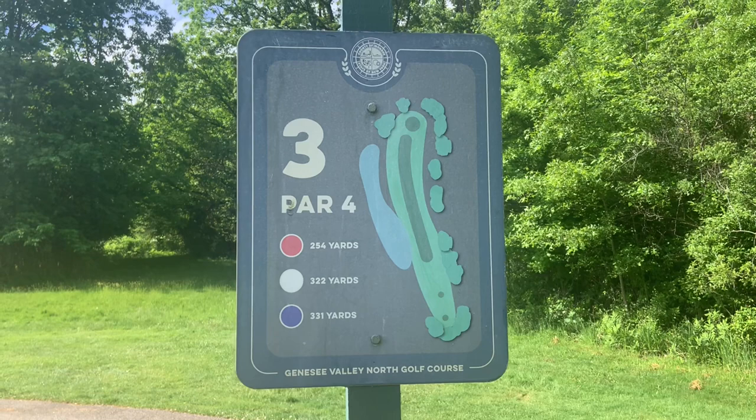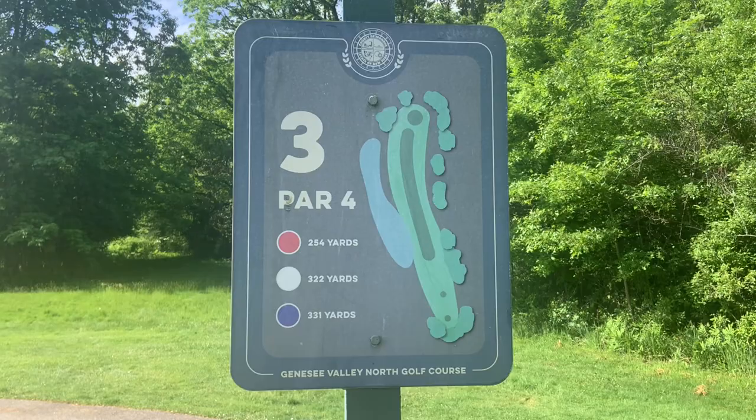Okay, this is a par 4, third hole. It plays 322 yards. The dog legs a little bit to the right. There's water on the left there. I'm gonna hit driver.